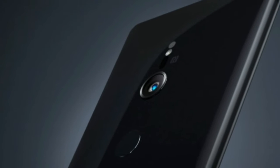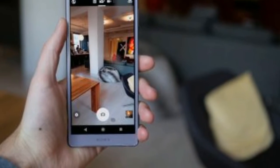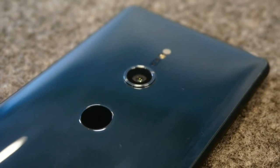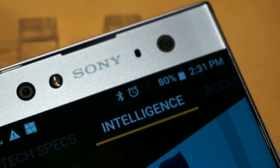The Sony Xperia XZ2 features a new 19MP Motion Eye camera, focused on top-notch photography and 4K video recording, and it's got its work cut out, with the iPhone X, Samsung Galaxy S9 and Huawei P20 Pro significantly raising the smartphone photography bar in recent months.